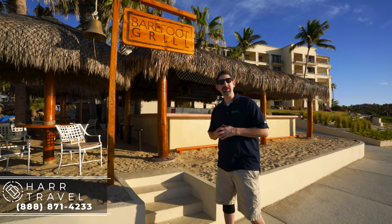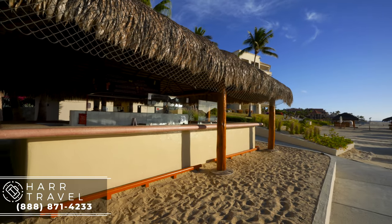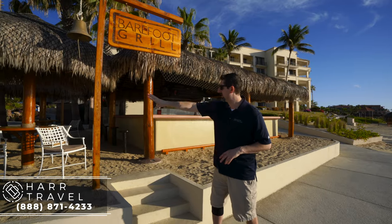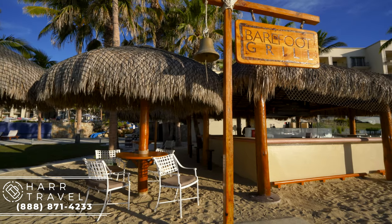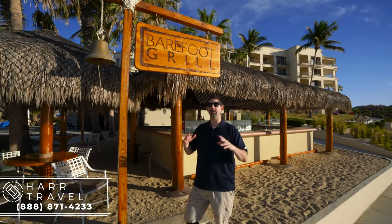So another one of the Dreams classics is the Barefoot Grill. What a perfect place to get a nice burger, some tacos, whatever it is you want by the beach. But right here, you've got the tables set up around here, and then of course they service the beach as well. One interesting feature right here is this property is set perfectly for whale watching season.